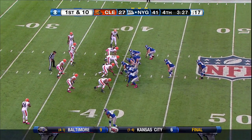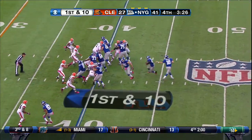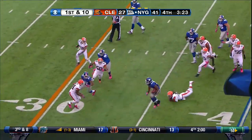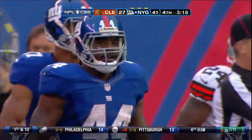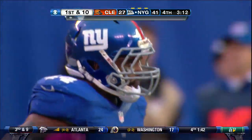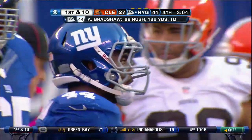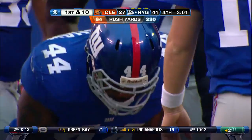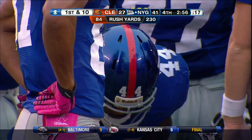So the Browns are out of timeouts. Bradshaw still on his feet and slides down short of the sideline. He is not going out of bounds. There's a veteran running back. 186 yards there as you see at the top. And number 71, Ahtyba Rubin, is limping off the field for the Cleveland Browns. Looks like he's got a right foot or right ankle problem. And he's one of their productive defensive linemen.